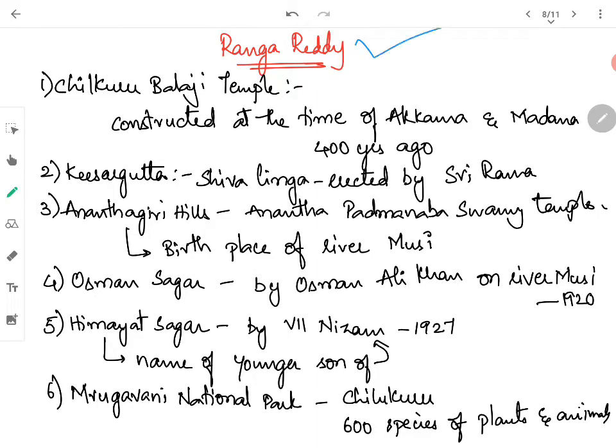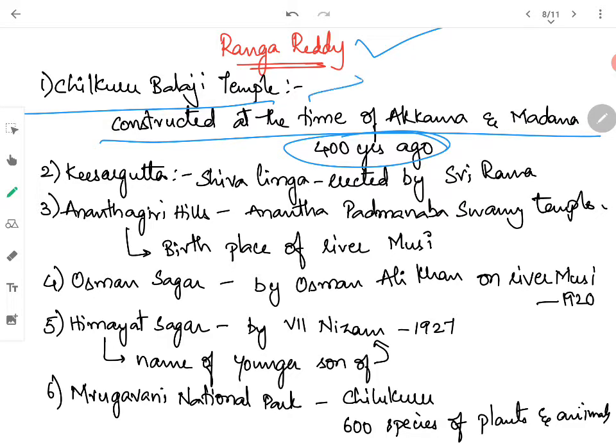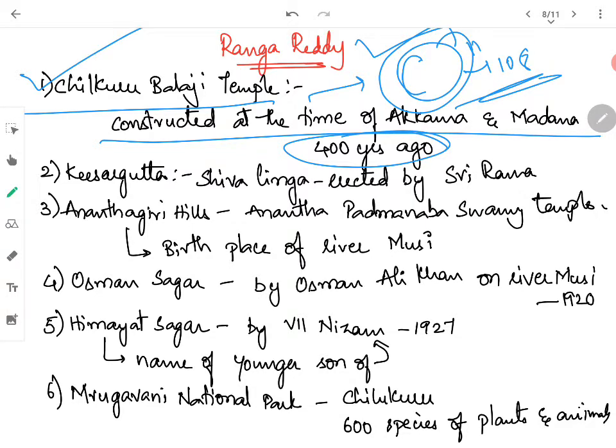And then in Rangareddy district, we have the Chilkur Balaji temple, constructed at the time of Akkanna Madanna, which is 400 years ago. People go and initially they ask for something and do 11 pradakshinas, and if that really happens, they come back and do 108 pradakshinas, as you all know. I think many of you know this. So here's the Chilkur Balaji temple, which is almost 17 kilometers from Medipatnam.